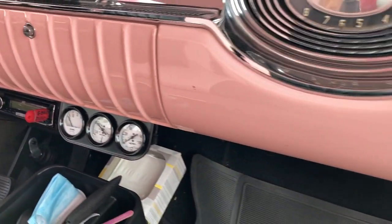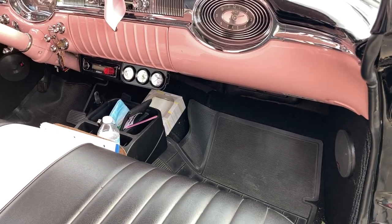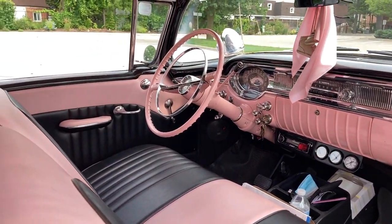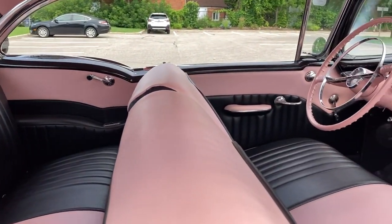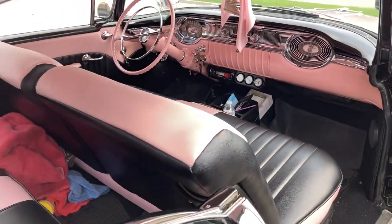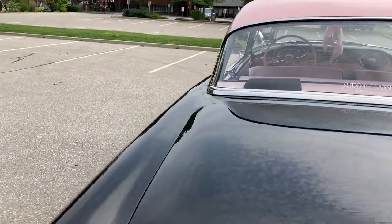Now, here's a question, Doug. These gauges in the middle, are they original? No. If you look at any of the older cars, particularly, you'll see the three gauges. One is for the alternator, your battery charge. One is for the temperature gauge, and one is for the oil pressure.